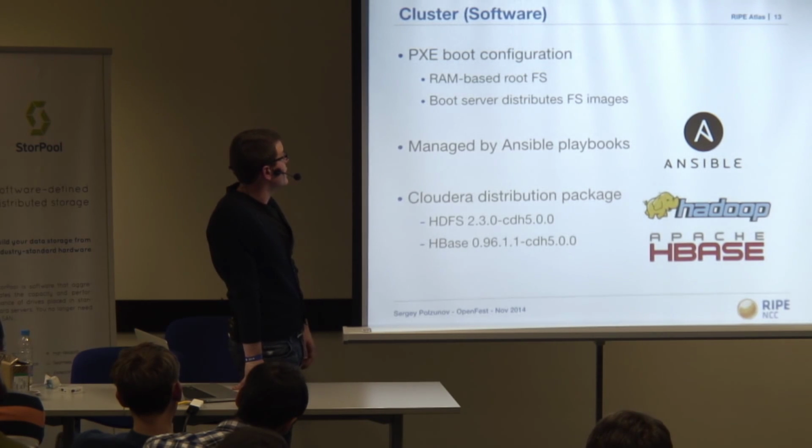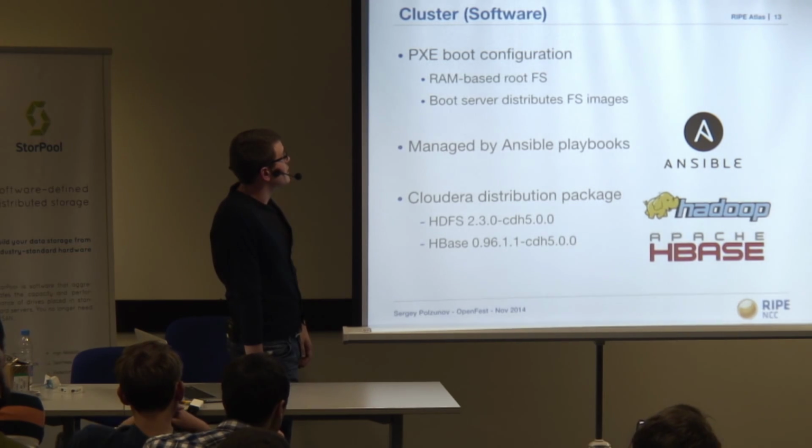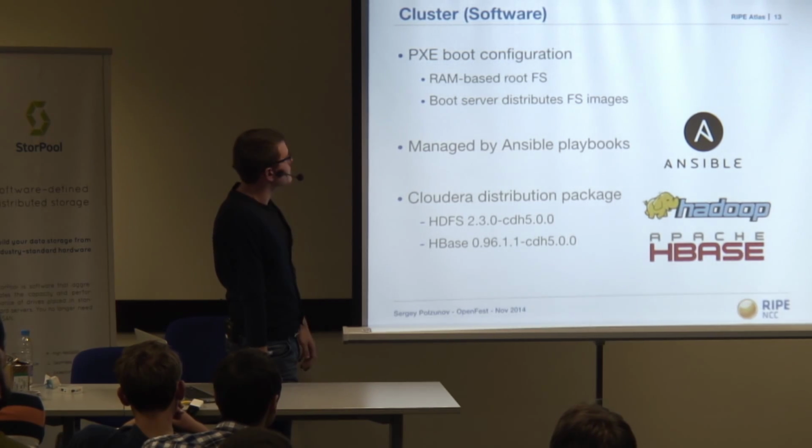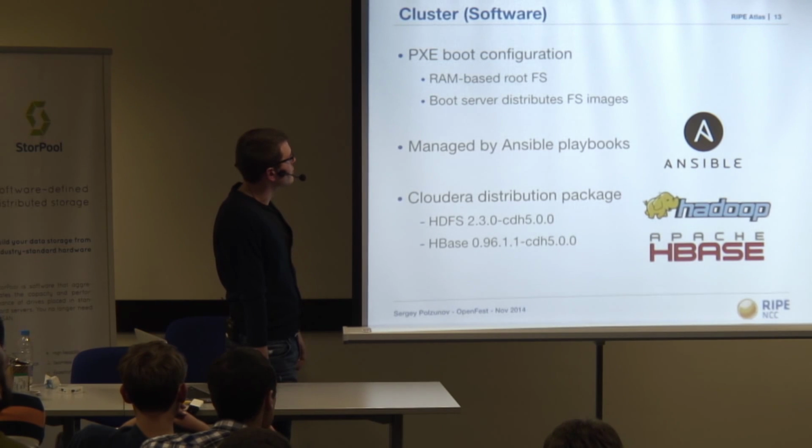On a software layer, we have a really nice configuration, I think. PXE boot configuration, so the boxes get their image from the server, and they keep the root file system in memory. So it's really nice if you want to reboot the box. It's just fine. It will reboot, download the updated image, and it will just work fine.